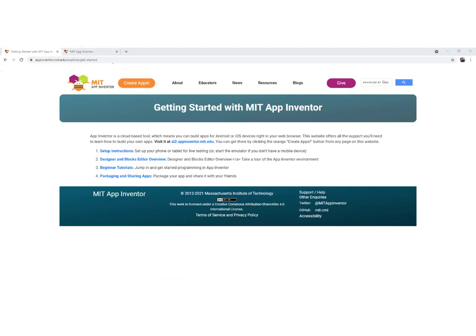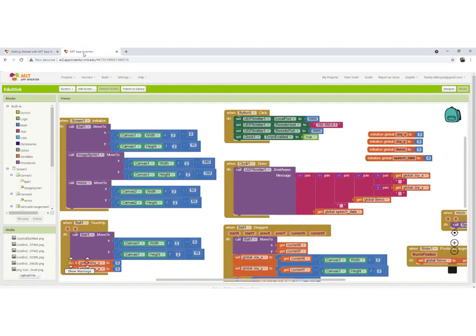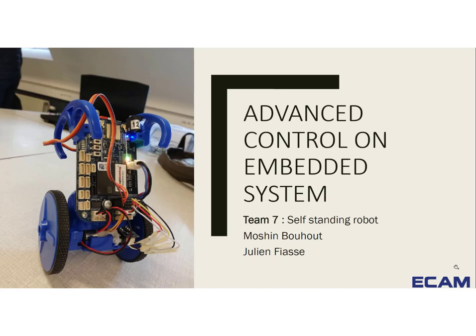Using this internet address, you can find more information about MIT App Inventor, and here you can see the EduStick project opened in the MIT App Inventor environment. Let us now have a look at the very nice results of Edumip Team 7.